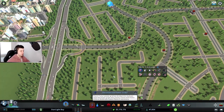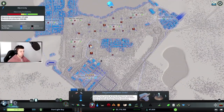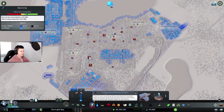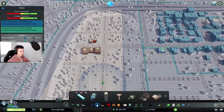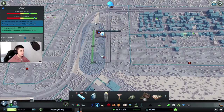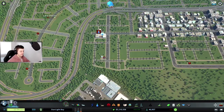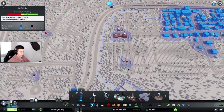Okay, that is good. Now, it says that we've got disconnected power lines. Okay, yes, no, maybe. No, this is this area here. Okay, we're not worried about this area at the moment, so let's not worry about that. Let's add some water in here to make these guys nice and happy. And now, it's not the best wired-up job, but hey, it's all okay.